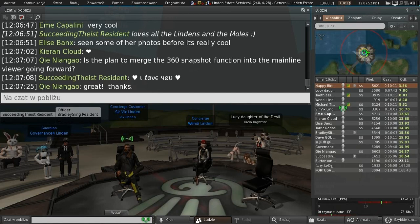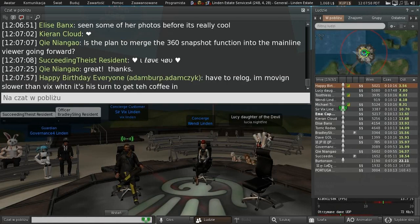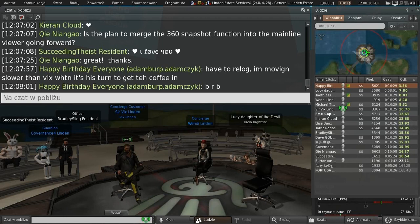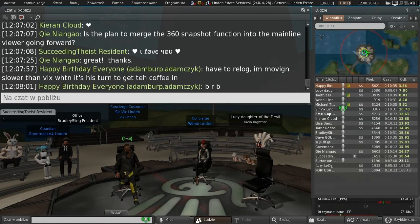I'll touch on the fantasy homes next. The fantasy Linden homes are continuing to be a very popular theme, along with the other Linden home offerings that we still have and continue to release. For fantasy homes, we are still releasing these and other homes regularly, Mondays, Wednesdays, and Fridays, generally between the morning and afternoon. So if you haven't gotten one, definitely take a look at our selection page if you are a premium or a concierge resident.